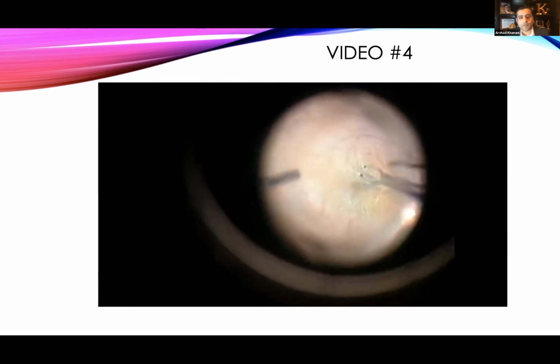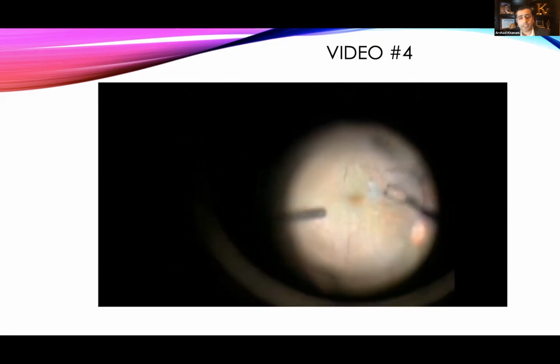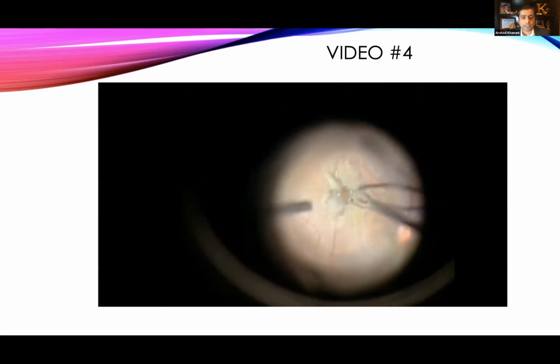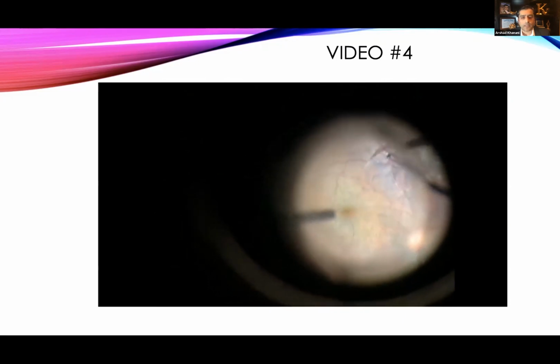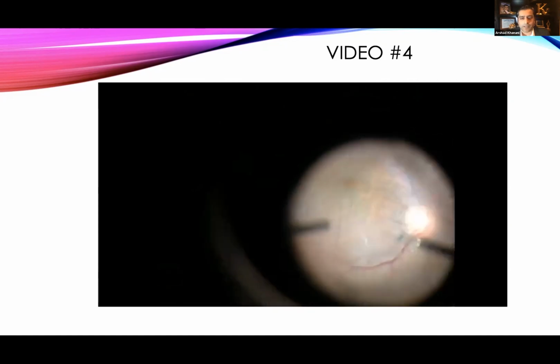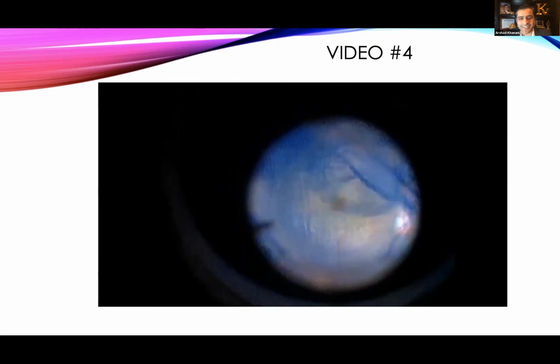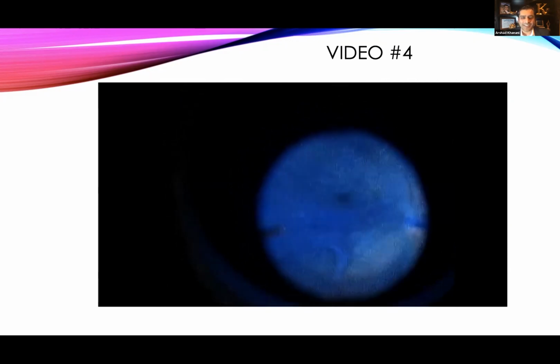And then I was able to peel this off, and it was pretty significant, and it came out nicely. And then I will restain to look for the ILM. But again, the quality was made in Reno, Nevada, not in Orange County with high definition videos. So that's why the video is not great.